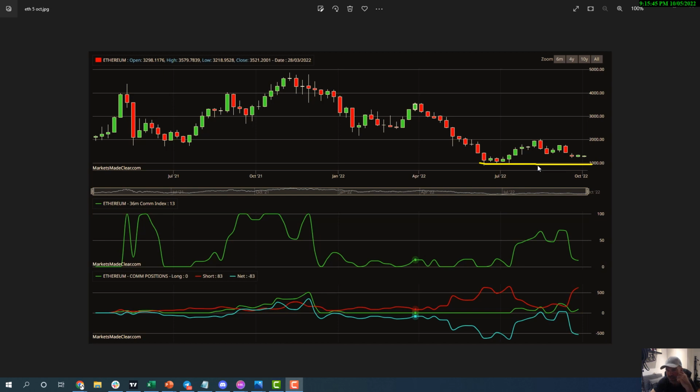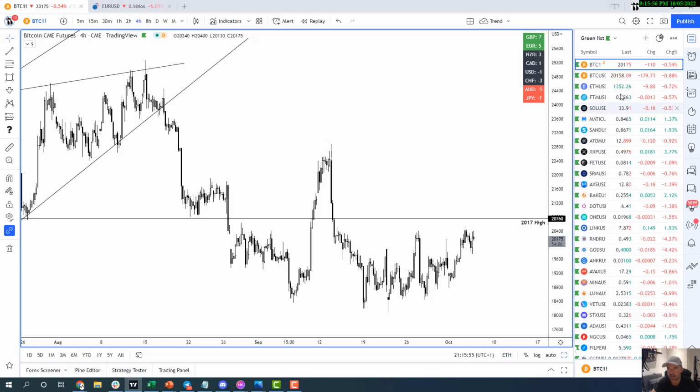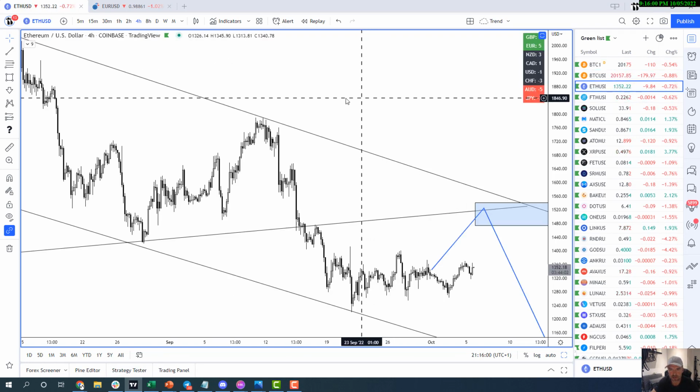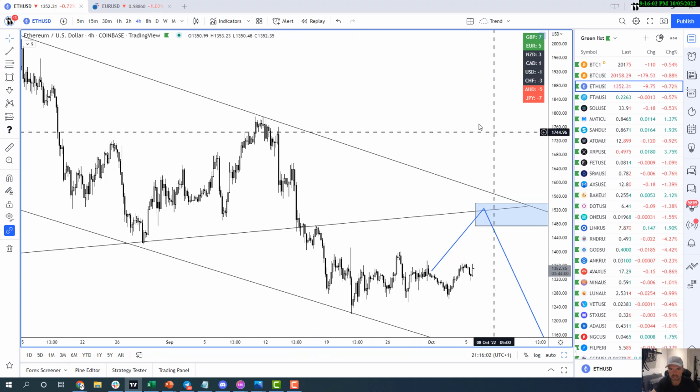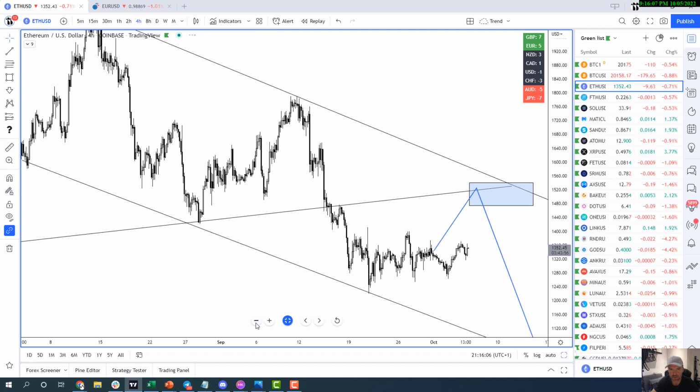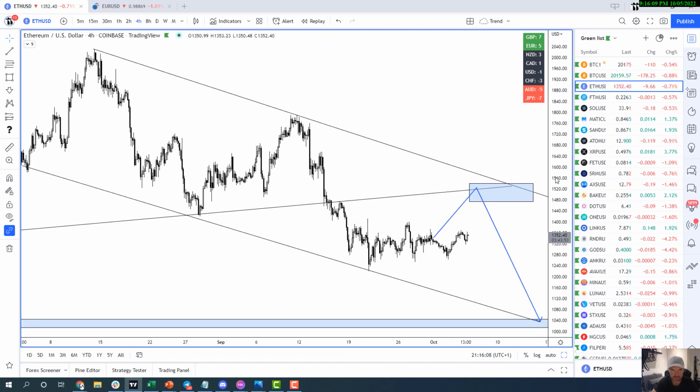This is my target price, but I need to see the market break down first, and we'll take a look at the Ethereum chart in a minute. In fact, let's do that first, and then we'll come back and look at Bitcoin. I'm just going to focus on these two major markets today, because obviously they're going to be the highlight, and they'll be pretty much the guidance for where the market's likely to go.